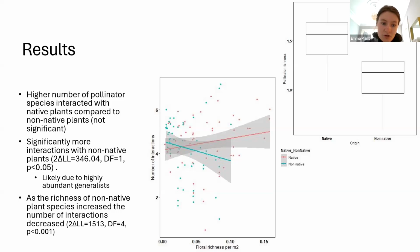However, when we look at this graph here, if we increase the number of species of non-native plants, we actually got fewer interactions. So what I think this means is that, yes, while some non-native plants were interacted with a lot, when we actually added more non-native plant species, these were redundant and actually weren't interacted with. However, when we look at the native plant species, when we added more native plants, we actually got an increase in the number of interactions. So therefore, not only were we getting more interactions as we had more native plant species, we also had potentially more pollinator species as well.